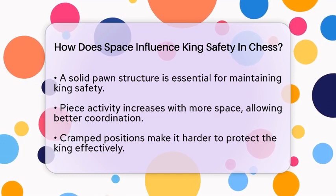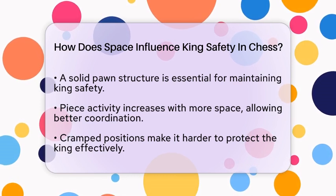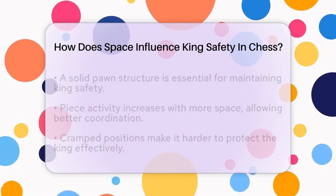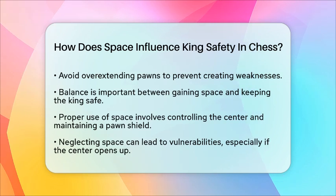It is also important to avoid overextending your pawns. While gaining space is usually good, pushing your pawns too far can create targets for your opponent. The goal is to balance gaining space with keeping your king safe. Only push pawns in front of your king if your pieces are well placed to cover any resulting weaknesses.